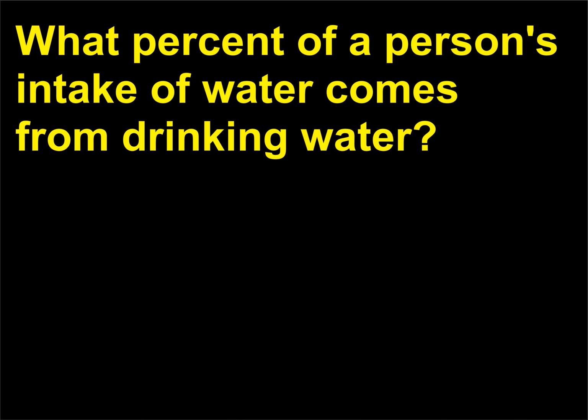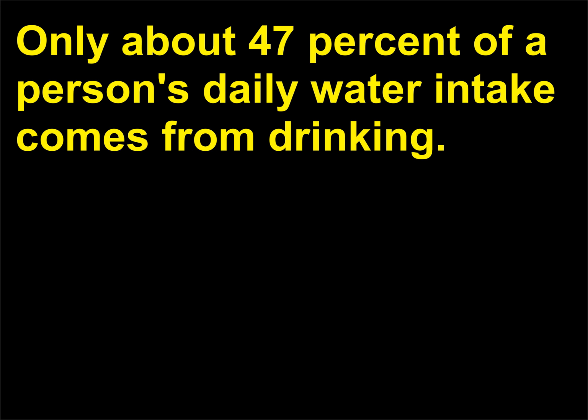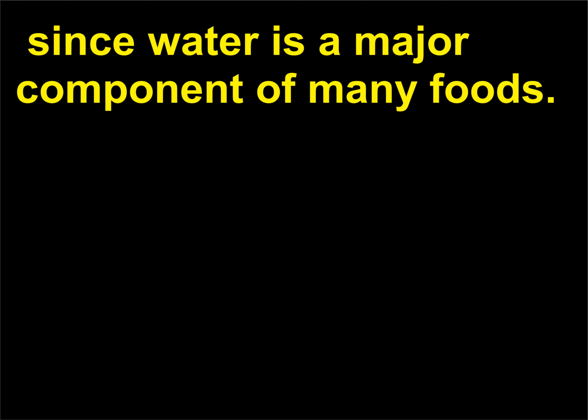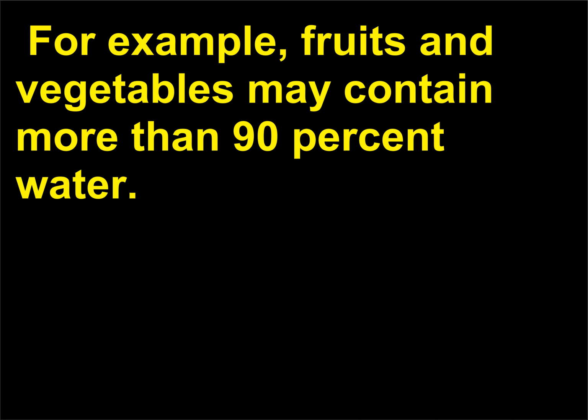What percent of a person's intake of water comes from drinking water? Only about 47% of a person's daily water intake comes from drinking. Nearly 39% of water intake comes from eating solid food. Since water is a major component of many foods, for example, fruits and vegetables may contain more than 90% water.